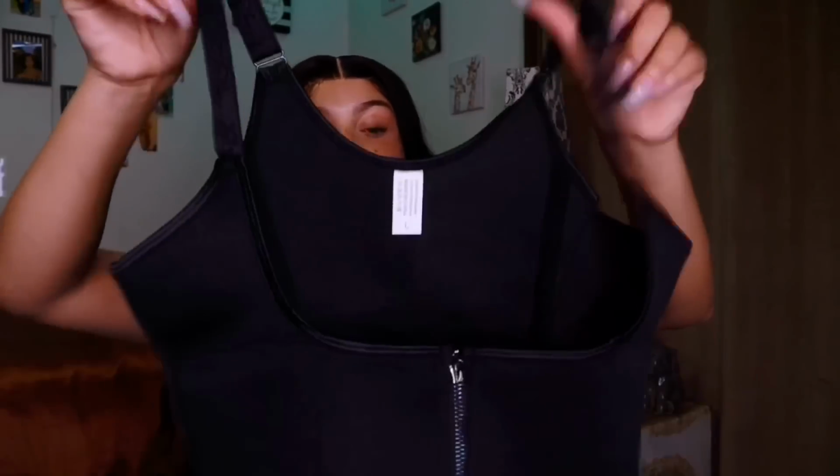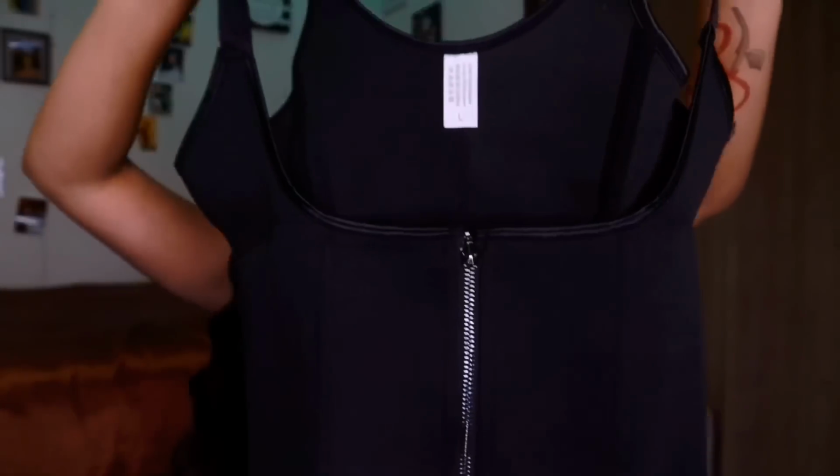This is so good. If you know what I'm saying, you want to be snatched under a dress or whatever it is. Or even if you're working out, I would honestly wear this while I am working out. But again, if you did want to be snatched while you are wearing something like a dress, then this is definitely for you. Here's how it looks at 360.